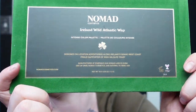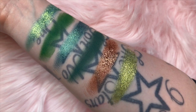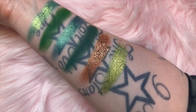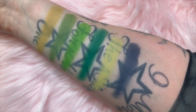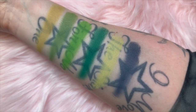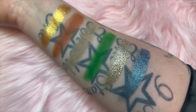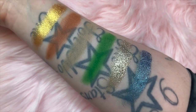And then just on the back, okay, I will insert some swatches and some info from the website. It says that it is the proud supporter of Irish Wildlife Trust, so that must be the cause they are supporting with this release. The palette is $49 USD, currently still available. It has 11 verdant and velvety mattes and 7 grand and glistening shimmers. It is talc and gluten-free, PETA certified, cruelty-free and vegan, free of parabens, phthalates, and mineral oil.